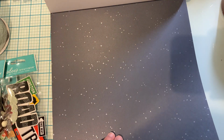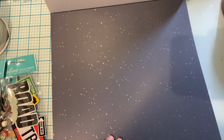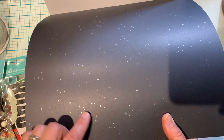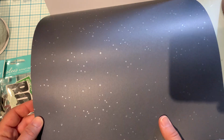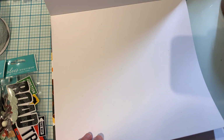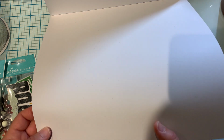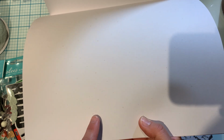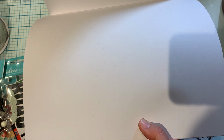This one's very pretty. It's black with silver foiled stars or snowflakes. Very subtle, but very pretty. This one is just white and it has some sort of, it doesn't really catch on the camera, but it does have some sort of speckles to it.